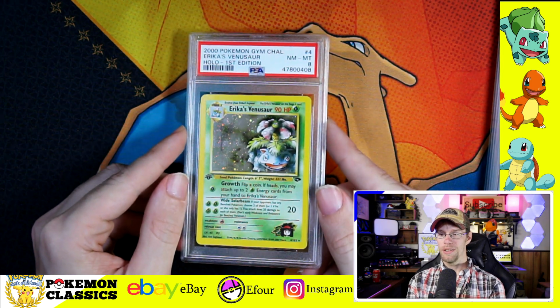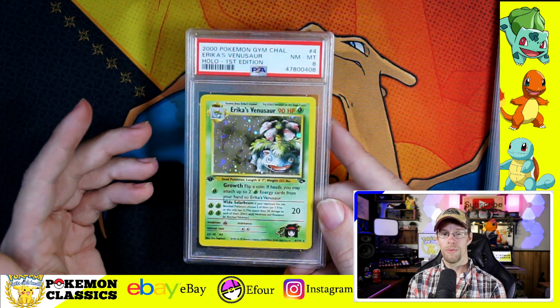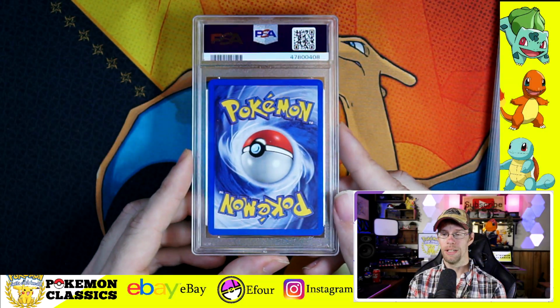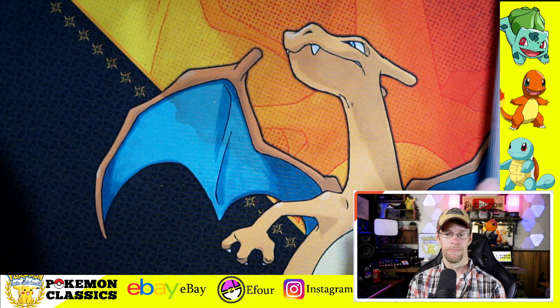Then we've got Erica's Venusaur. This one was a PSA 8, and this is another one that I like a lot. Holographic is great on this one. The Venusaur artwork I think is fantastic as well, and tough to grade in a PSA 10. So this one got the 8, still a solid grade there.